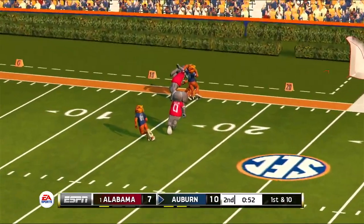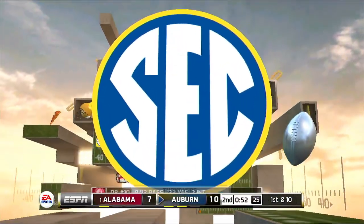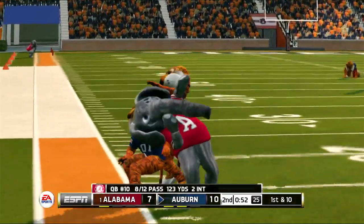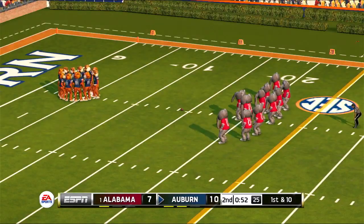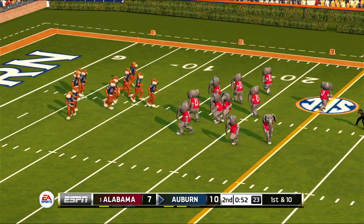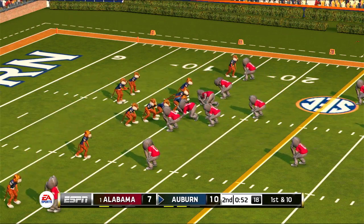It's picked off. That is exactly the kind of play you want to see from the safety. He needs to be able to read the play and then make the interception. First down, 10 yards to go. Ball on the 14-yard line. Auburn is up a field goal.